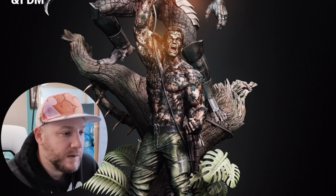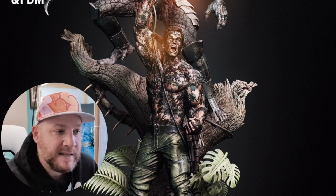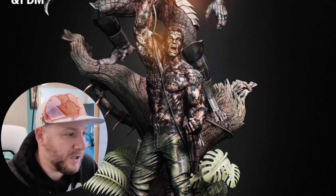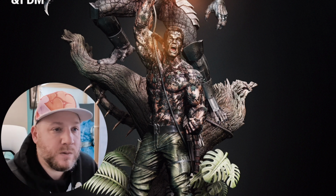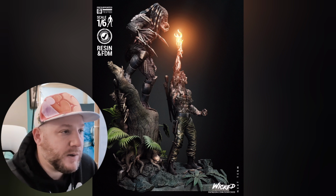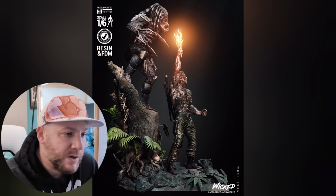I don't know if I love that they did that or not. I guess it would come down to, when you have to paint it, whether you like to sit there and paint all those little tiny sculpts of mud, or if you would have just added it on yourself without it being sculpted on. So I do have some up close shots of him covered in the mud. So here's what I'm talking about.